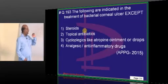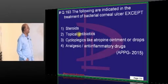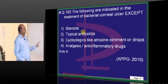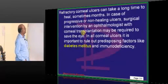Then in bacterial corneal ulcer we don't use steroids. In all the remaining things we use cycloplegics etc. This is also a bit of an ophthalmology distinction level question.